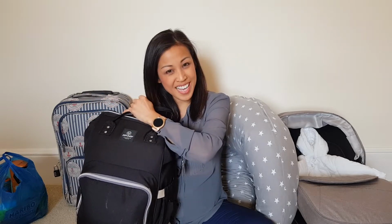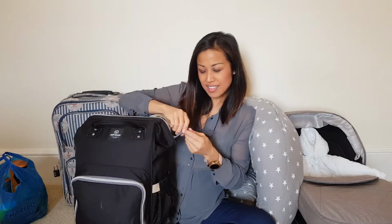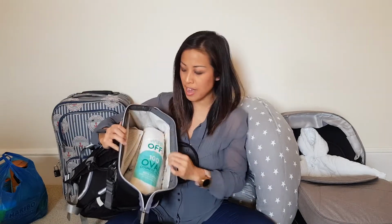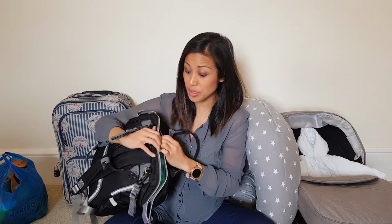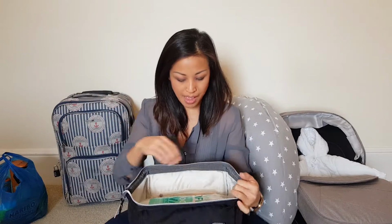But let's have a look at all the things I have packed for baby. So in here, you can see that it is a rather full bag. I have packed pretty much to the brim, and you can't really get a lot more in it. But I will show you all the things I've packed.